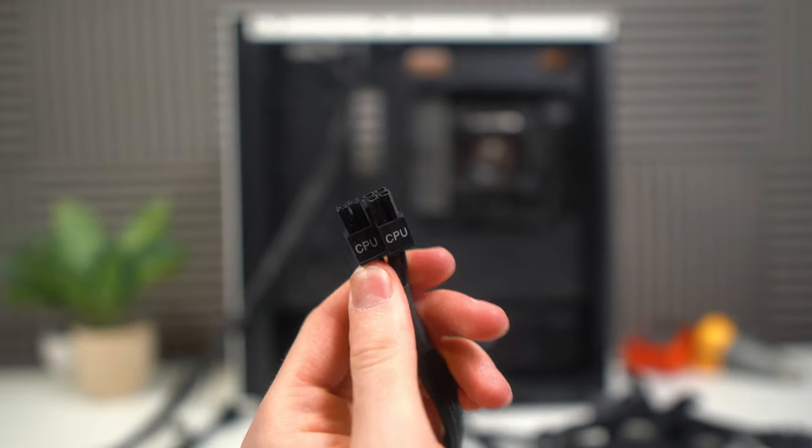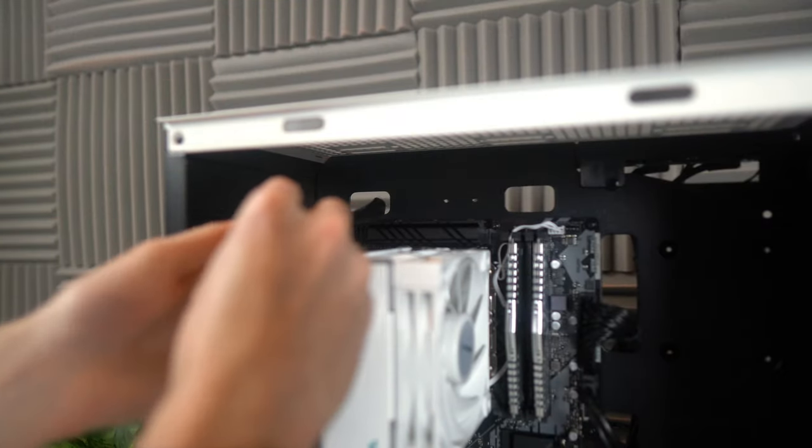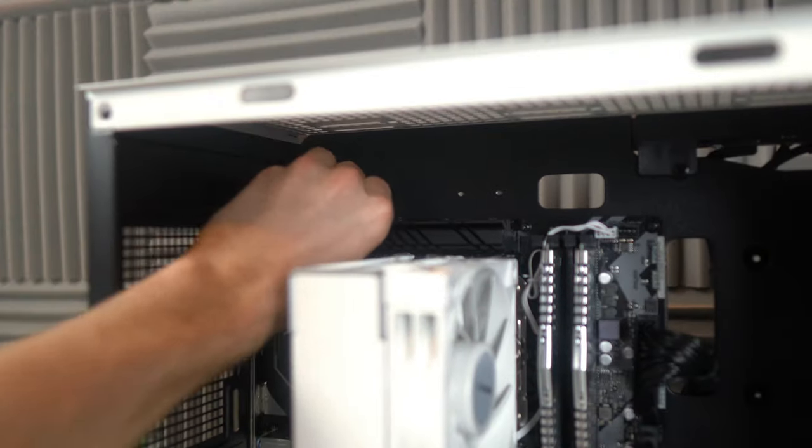Next up, we have the CPU power cable. This is gonna go through this top right cutout. This one's always a little annoying to install as it's a pretty tight space, but I can assure you with commitment and a little bit of patience, you'll get it plugged in.